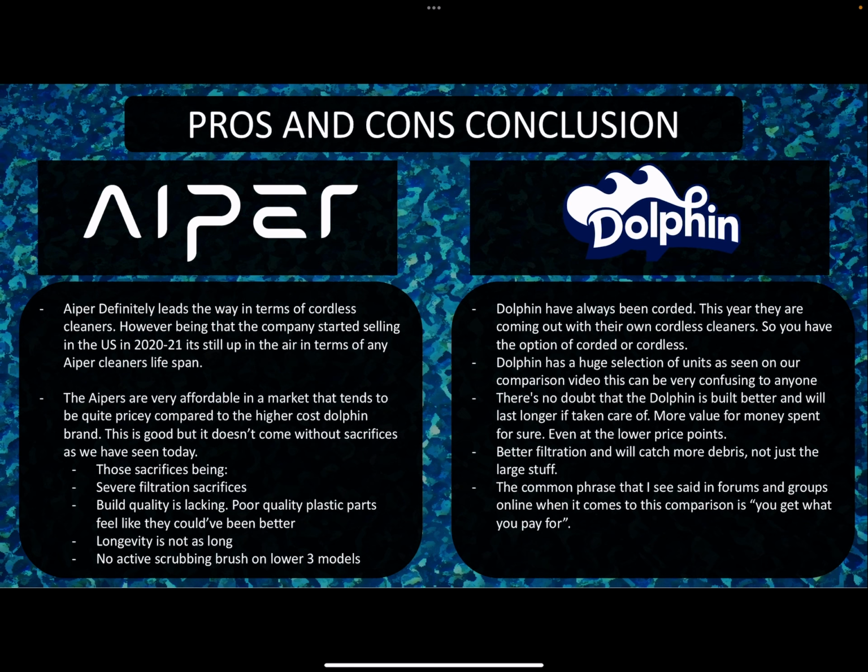So if you spend the money on the Dolphin and you can get an average of 5 to 7 years, if not more, and you spend on an Aiper, $200, $300, or whatever. Say you get the $900 version, and you only get 2 or 3 years out of it. That's $300 a year if it lasts 3 years, whereas you can get a Dolphin, have it last longer, and the dollar cost per year would be lower.